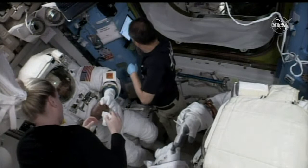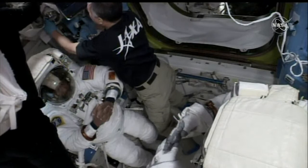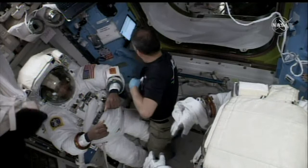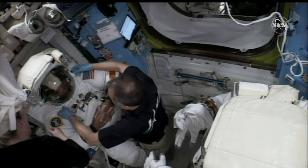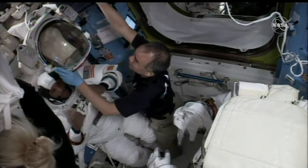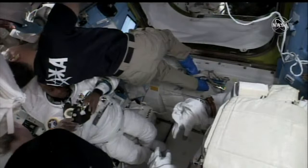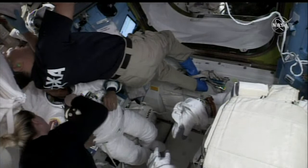Hopkins and Glover are now removing their spacewalk gloves, which can be very rigid to use during a spacewalk outside the International Space Station. So the suit is kept at a pressure of 4.3 psi, or pounds per square inch, to make that flexibility a little bit easier. And Victor Glover is all smiles after having his helmet removed, today being his second spacewalk after completing his first just last Wednesday.